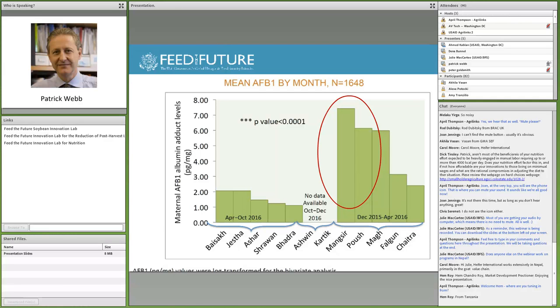So we'll be teasing out to what extent that relates to poor farm management, to poor choices about what to store and how to store it, but then what you do if you have moldy foods in your store, what happens to that? What do you do? Do you eat it? Do you feed it to your cattle? Do you destroy it? Do you sell it?